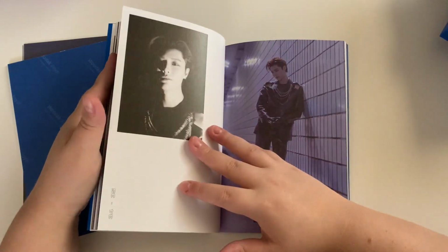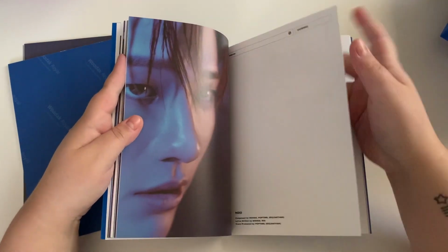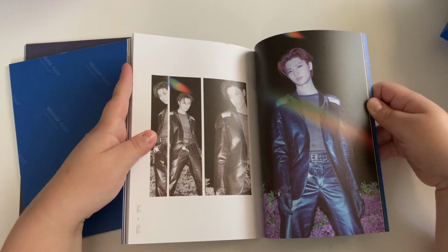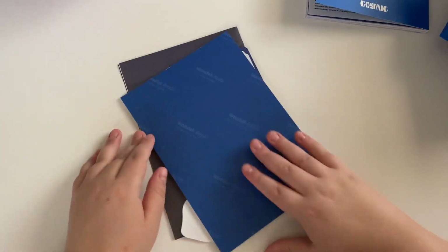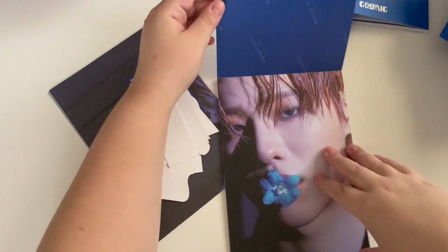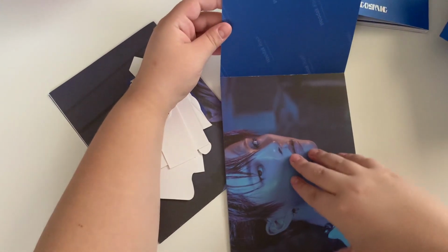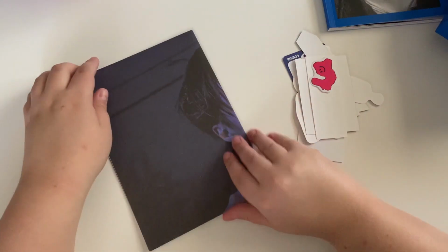This was the version. This is the version. Wow. Oh, wow. And thank you. That's really pretty. Okay, let's see. What's this? I don't know. Postcards, maybe? Yeah, postcards. Cute. I will never rip these up, but what is it? A poster?